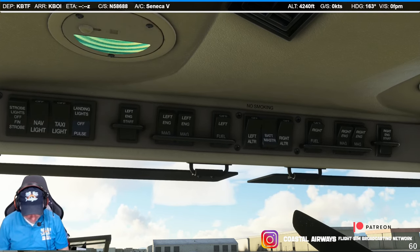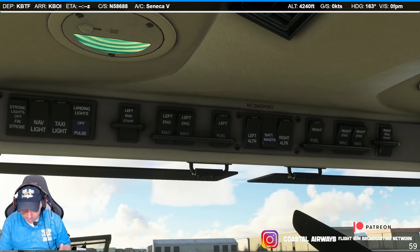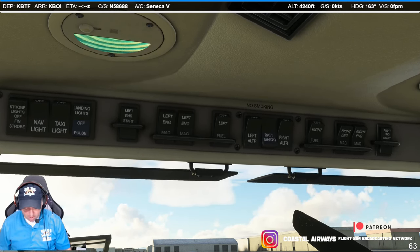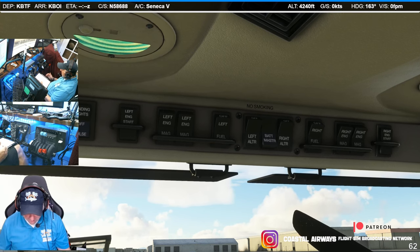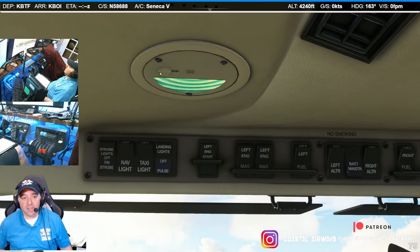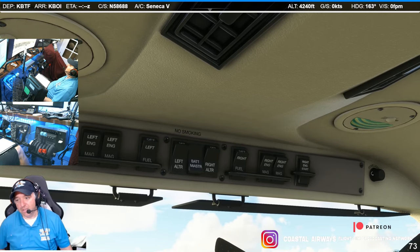We're going to run through a checklist. Before starting engine: pre-flight checks complete, flight planning complete, aft doors closed, forward cabin doors closed, and our seats adjusted and locked. They are. Seats adjusted and locked. We have seatbelt and shoulder harnesses. I need to put my seatbelt on, don't I? I'm going to turn this dome light off. We don't need it now.